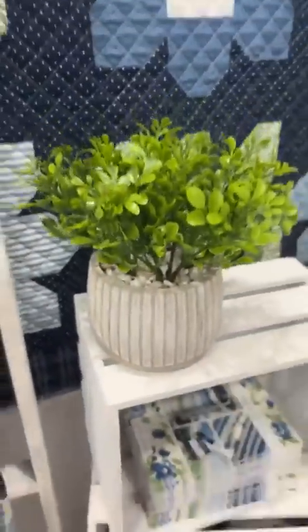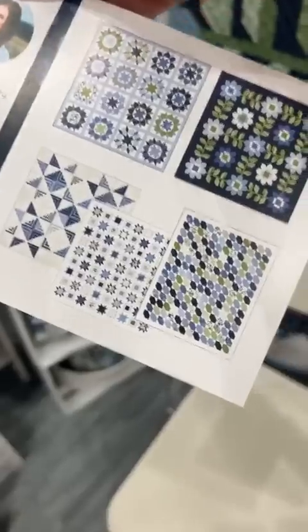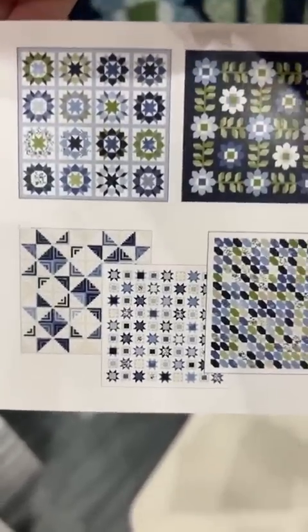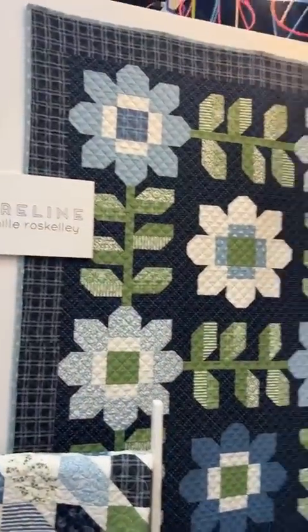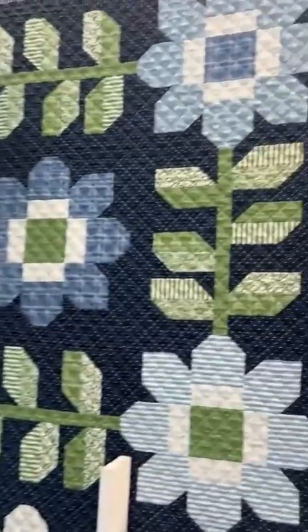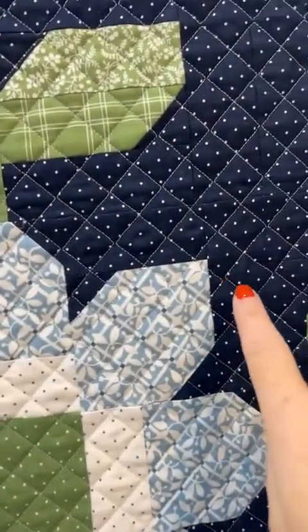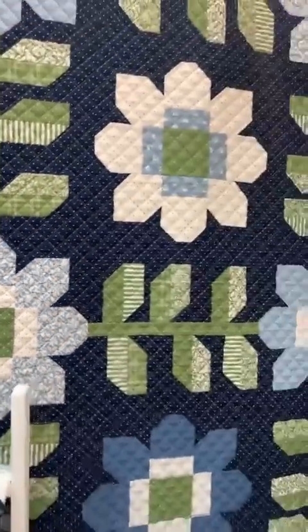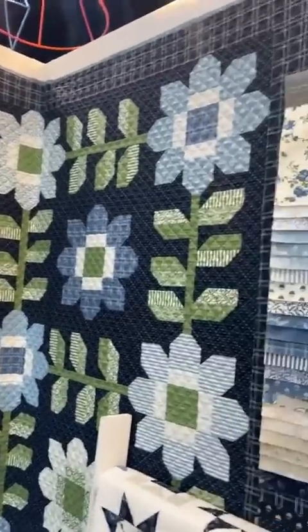Let's see. Shoreline is going to be delivering in March, just in time for making a quilt for the beach. If you love the coastal colors with the pop of green, absolutely beautiful. Now, Edelweiss is a kit. So Moda is kitting Edelweiss. So ask your quilt shop about that. That's just a really fun, vibrant quilt. I love that she's used this polka dot as a background. It just really makes the flowers pop. It looks so good. And then that plaid on the border.